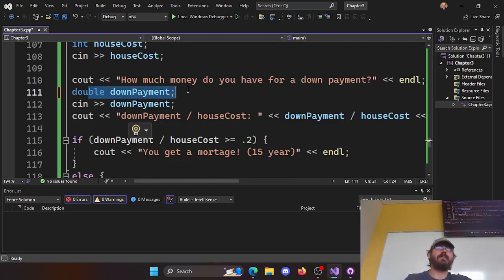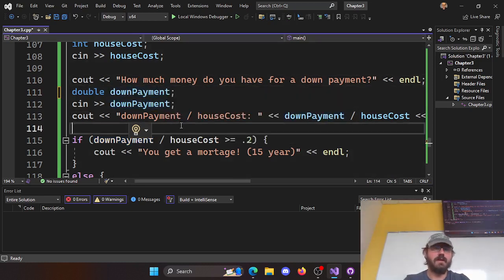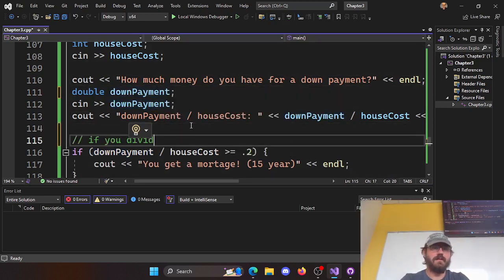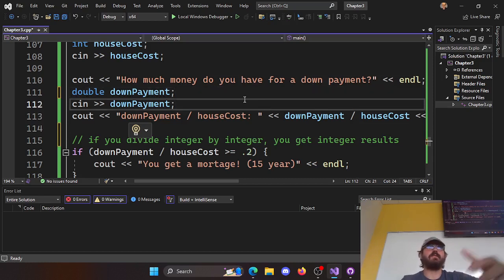So I'm going to make one of them a double, so C++ says, oh, one of the two things is a double, you don't want an integer answer, you want a double answer. So you divide integer by integer, you get integer results. Does that make sense? Okay. Most of the time, if you're adding, subtracting, or multiplying integers, you want an integer result. It's just with division that we really care about the decimal place. So most of the time it's helpful. We don't need to use all that extra space, so why bother?